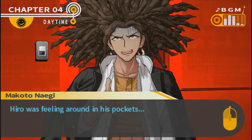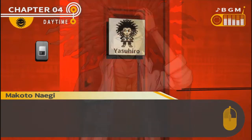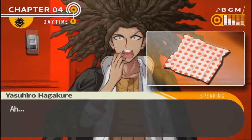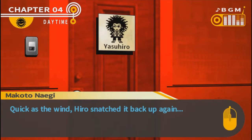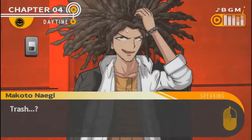Let's see. Hiro was feeling around in his pockets. Hey, come on. Looks like I don't have it anymore. With a big goofy smile, he pulled his hands out of his pockets. When he did, I saw something flutter to the ground. Something had fallen out of Hiro's pockets. Oh. What? Quick as the wind, Hiro snatched it back up and shoved it back into his pocket. Hey, come on. Oh, sorry. Just a bit of trash. Forgot to throw it out.